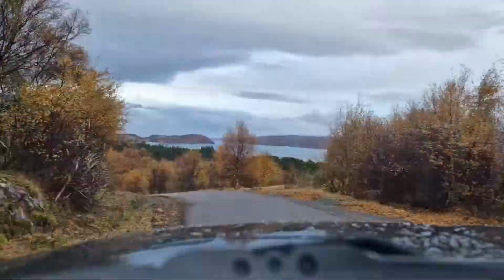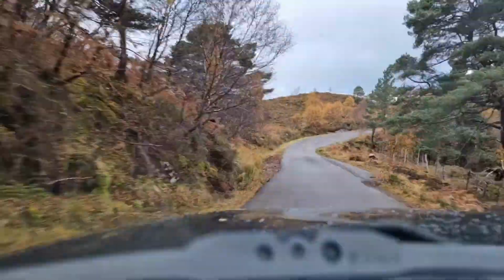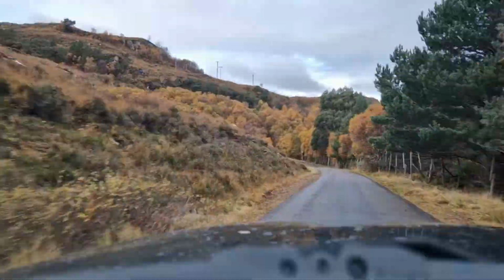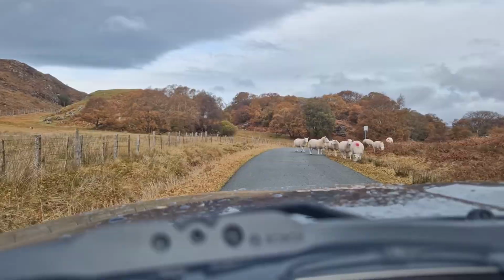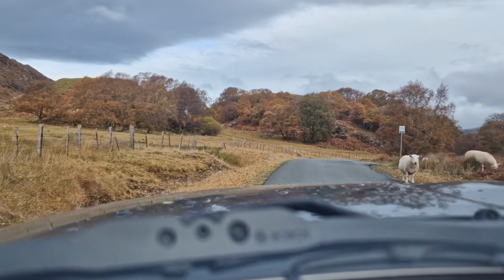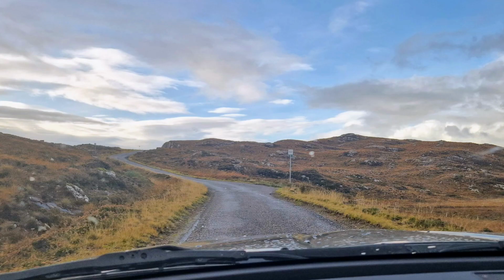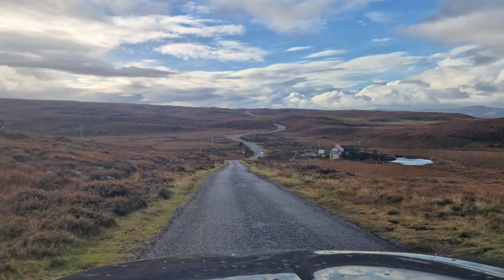I'll say again how lucky I think we were with this trip. People talk about the busyness of the Highlands in the summer and the midges and all that sort of stuff, but we just had none of it. We had the place to ourselves and we just drove at our own speed, enjoying the view. We had the top down largely for a lot of the time and just enjoying the Highlands and breathing it all in.